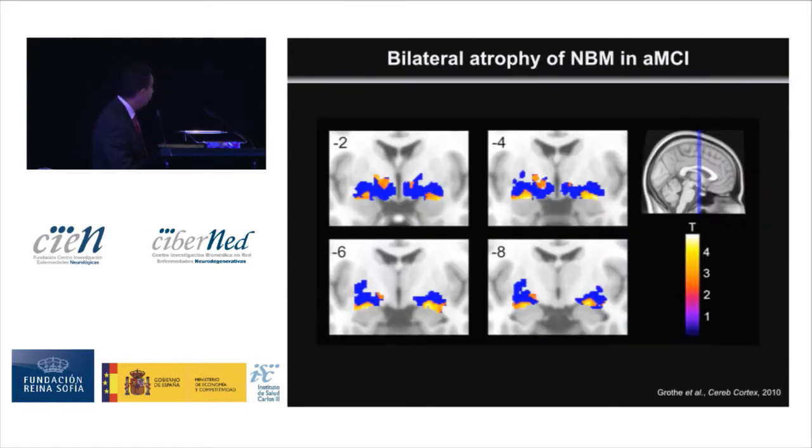I'm going to explain a little bit in this figure. In blue, you have the entire basal forebrain, and the yellow and orange spots reveal the significant volume changes in amnestic MCI patients when compared with healthy elderly subjects. All these changes were found in the CH4 nucleus that corresponds to the nucleus basalis of Meynert, where most of the cholinergic neurons innervating the neocortex in the human brain are.